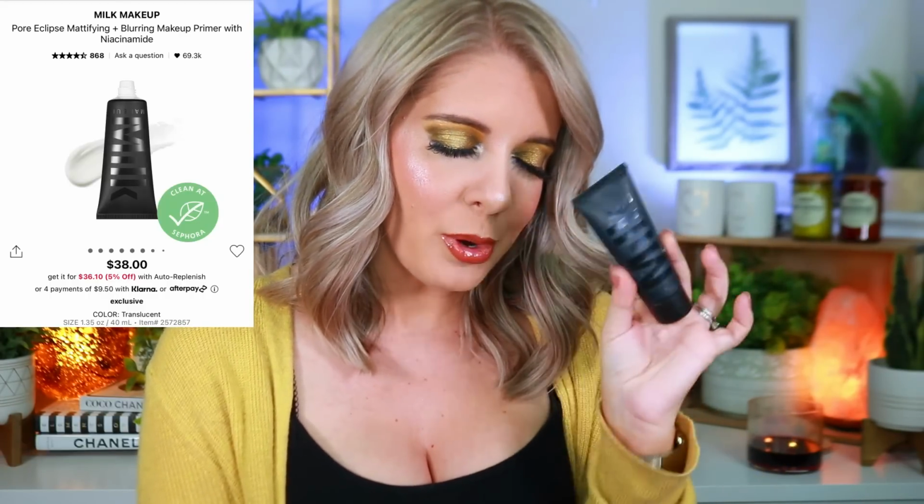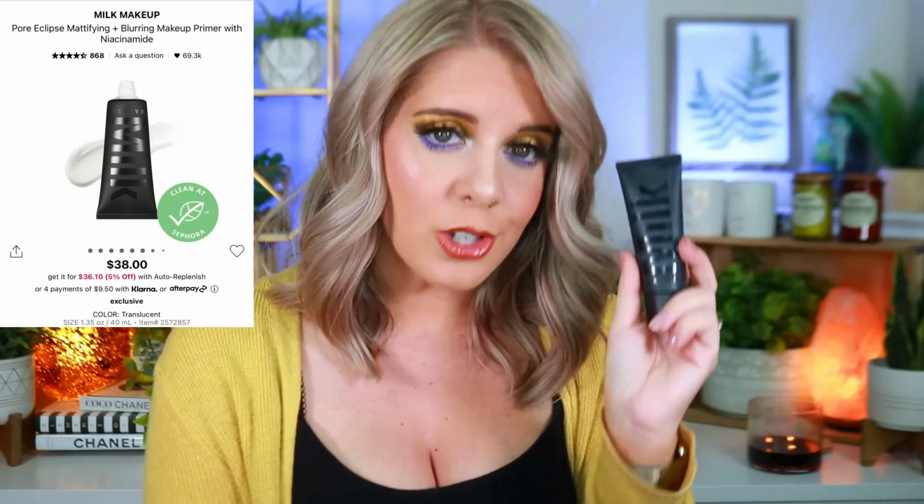We'll do an honorable mention for the Milk Makeup Pore Eclipsing Primer. You guys know this is my absolute favorite primer. That has not changed, but I talk about this religiously. So we're gonna move on to other primers that I've tried recently. So up first, we do have the One Size Secure the Glow.